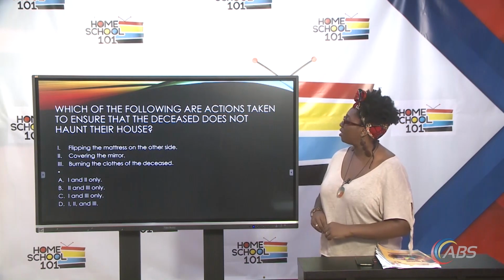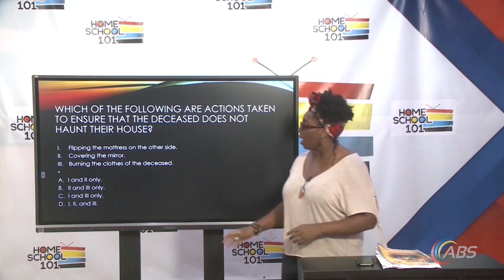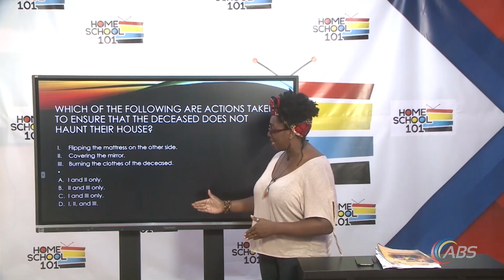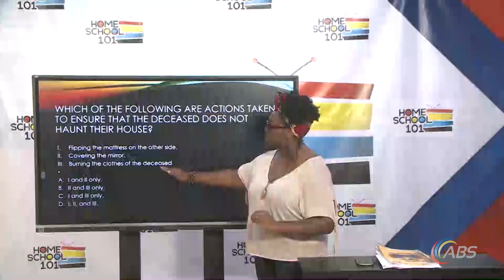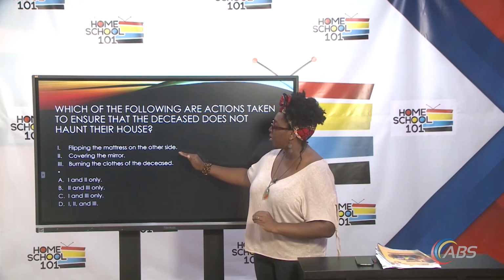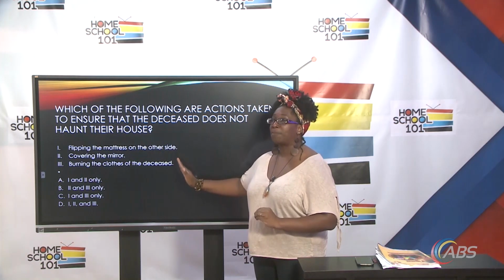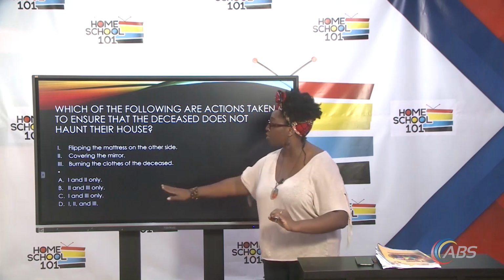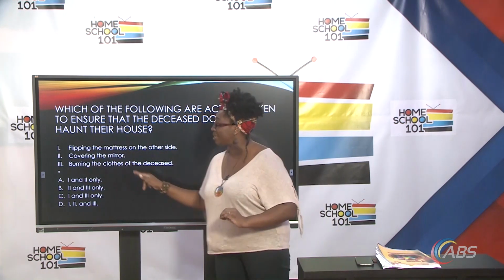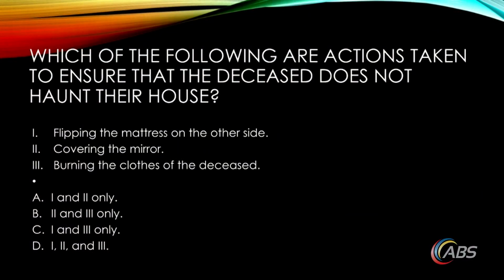Which of the following are actions taken to ensure that the deceased does not haunt their house? Now, you may get a few questions like this. It is important to pay attention, read carefully. So you're given 3 options: flipping the mattress on the other side, covering the mirror, burning the clothes of the deceased. Those are 3 options that they're now going to combine into the answers. So it is very important to pay close attention to the numbers and the combinations here.